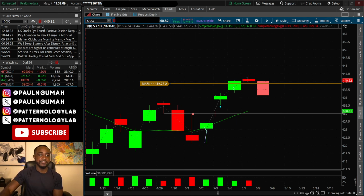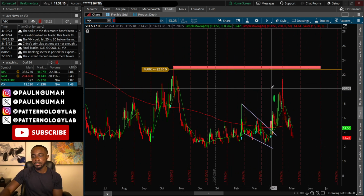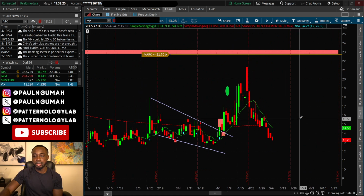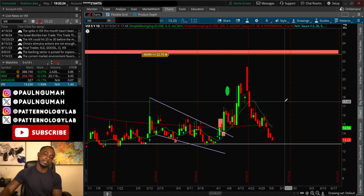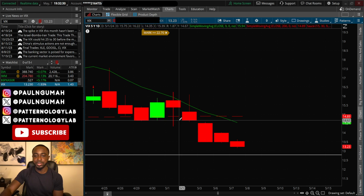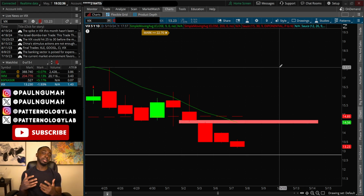Let's check out the VIX and see how that is. The VIX is still downtrending all the way down to the level of support, all the way down here at like 12.60. All right. If we see a pullback, the VIX is gonna hit 15 tomorrow. There's a little gap at the top right there, which has to get filled. There is a possibility that we might see it in the morning.